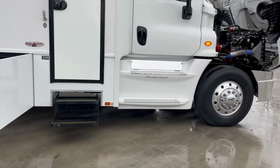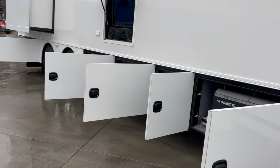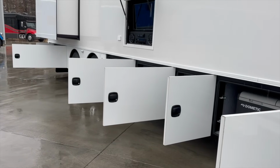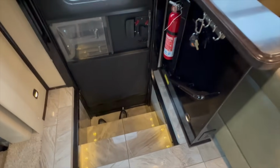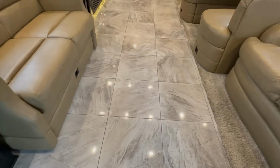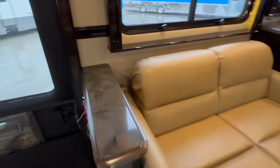So it's starting to rain. I'm going to make my way inside, hang out just a second, and we'll take you on a quick spin through that interior. All right, so just made my way inside, and I wanted to point out the tiled entryway, and I love the big block patterned tile in this coach. Very, very sharp. Everything about it.